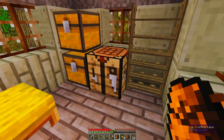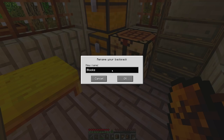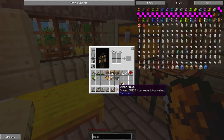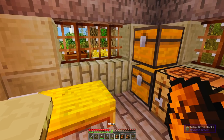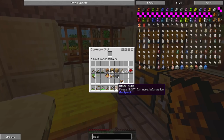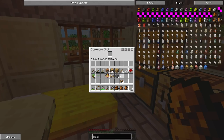This one is backpack, so we'll rename this one blocks, and we'll rename this one other. So we have other blocks and food. So that's good. That's a good start. Another thing you can do with backpacks, by the way, if you hold shift and B, you can put them in your backpack slot. We're not going to do that just yet because there's no need for it right now.